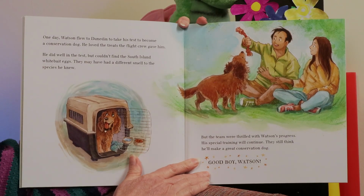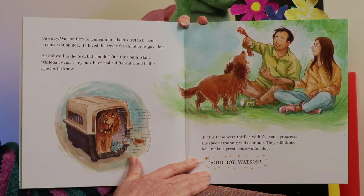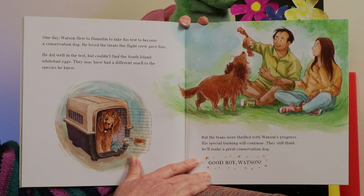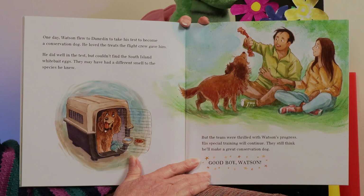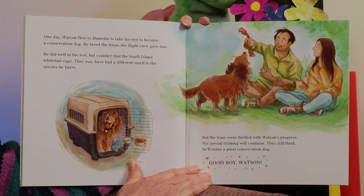One day, Watson flew to Dunedin to take his test to become a conservation dog. He loved the treats the flight crew gave him. He did well in the test, but he couldn't find the South Island whitebait eggs. They may have a different smell to the species he knew.